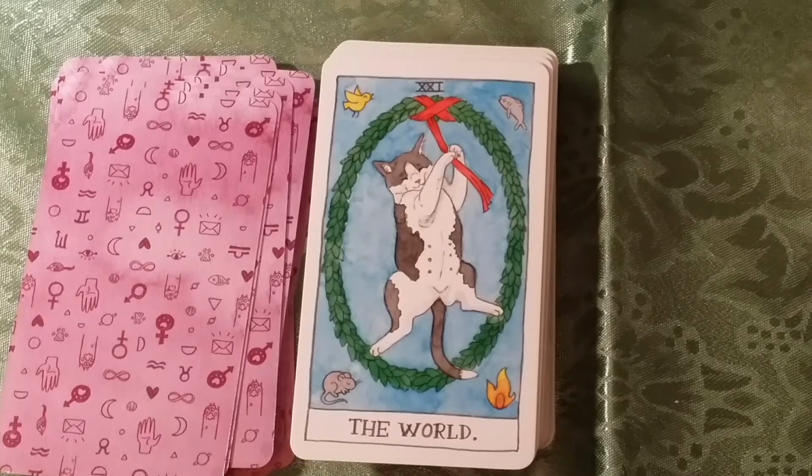The World. You've got the world on a string. Upright. The final card in the Major Arcana, the World, represents completion. In the four corners, we have the four elements, three delicious food groups, and the fire used to cook them. This card finds you well-fed, satisfied, and purring. Let the wide world spin.